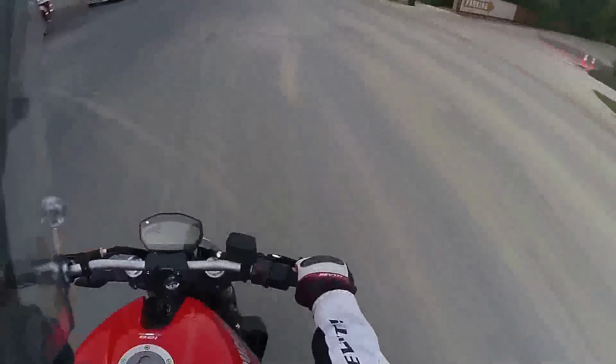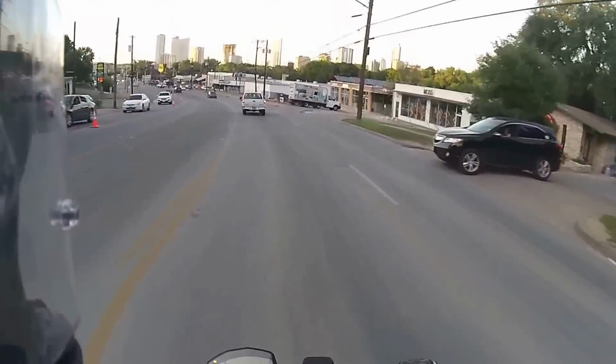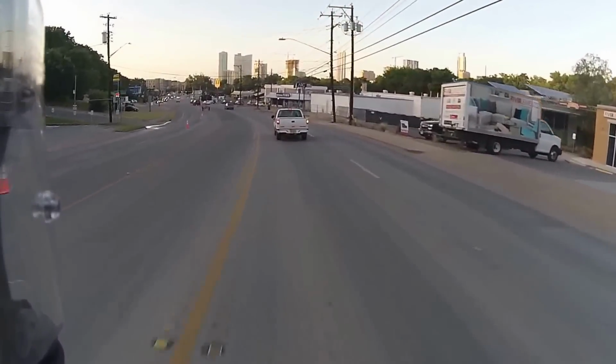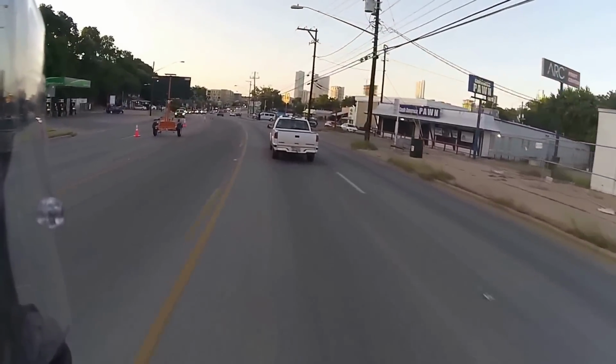Alright guys, well, that is my review of the Monster 821. Overall, fantastic, amazing bike. I love it. You should buy one.